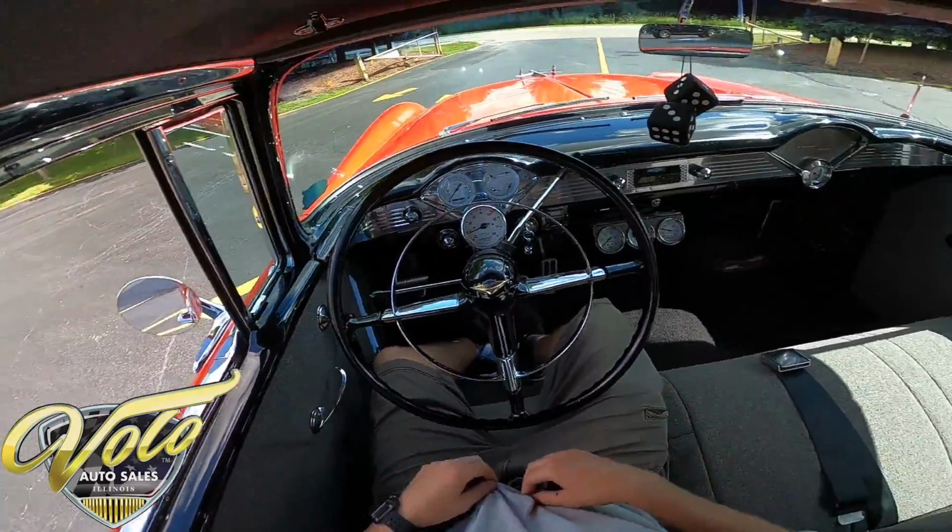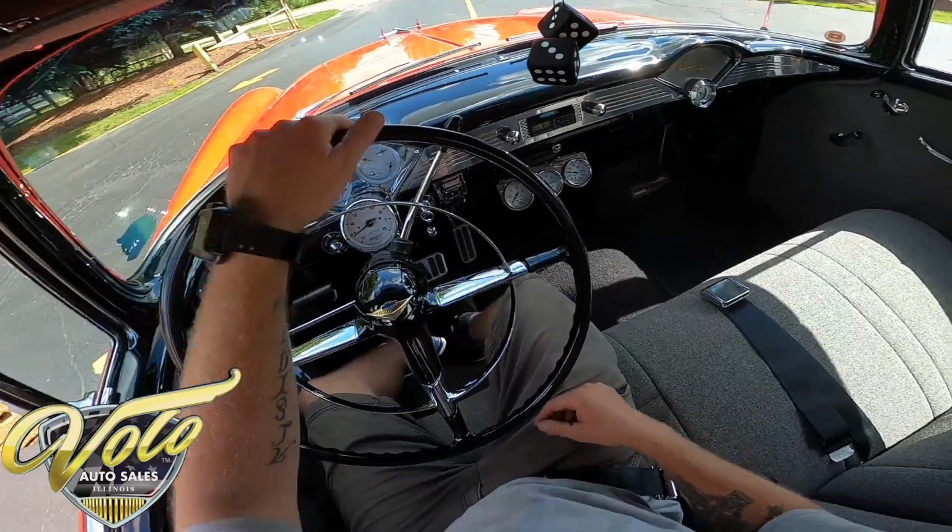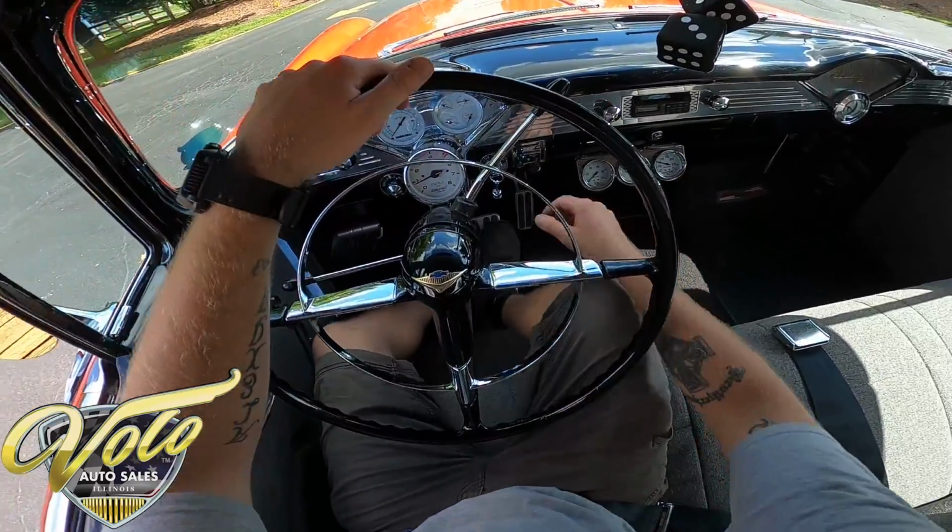They said, I don't know when any of this was restored. I work in the shop here, but on volocars.com, Jay has all that information. Let's go ahead and start it up.